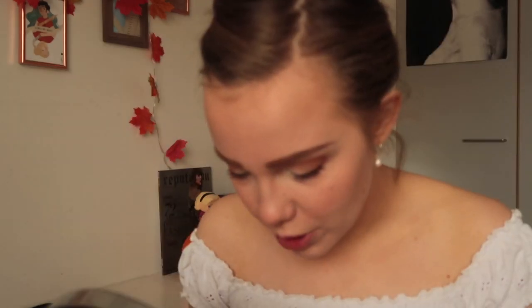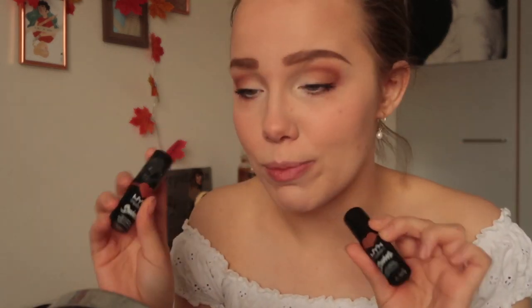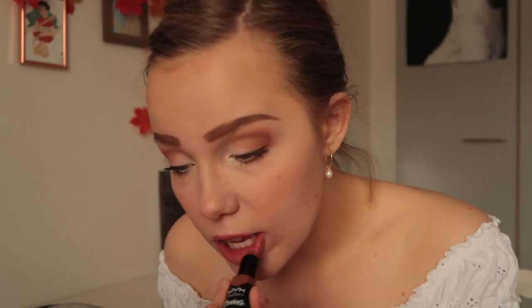And then I can move on to lipstick, and what I've been doing recently is my very basic combination of these two NYX lipsticks. This one is called Free Spirit and this one is called Brunch Me. And usually what I do is put on Brunch Me first, and then Free Spirit.